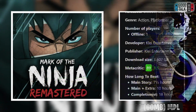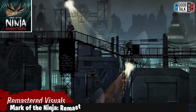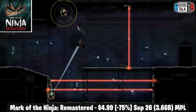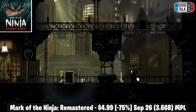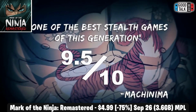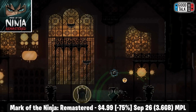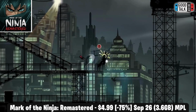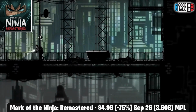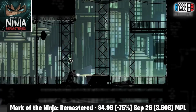Mark of the Ninja Remastered is a single-player stealth action game with a 2D graphical design and a really cool stealth cover system that allows you to either play more loose and go in like a madman, or if you want you can really take advantage of all the shadows and ambush your opponents. Now the game has a download around 3.6 gigs and again offers more than 10 hours of main story gameplay on average. This version includes the DLC as well, and right now it's on sale for just $4.99, again marked down 75% and matching an all-time low until the 26th.